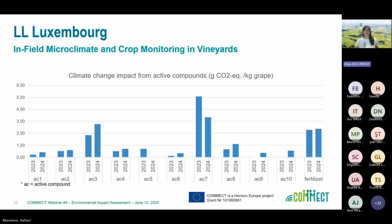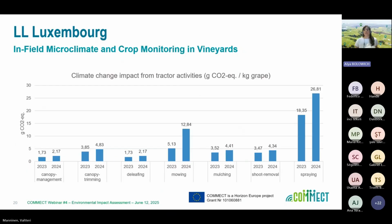So next slide, please. And now we can see the climate change impact as a result of tractor activities for year 2023 and year 2024. Overall, we had one additional mowing activity and 3 additional spraying activities, which is why we see a higher jump in those categories. The activities where there's only a slight increase from 2023 to 2024 is because of this reduction in yield, since we're evaluating the climate change impact per kilogram of grape. Here's where the yield really makes a big difference.